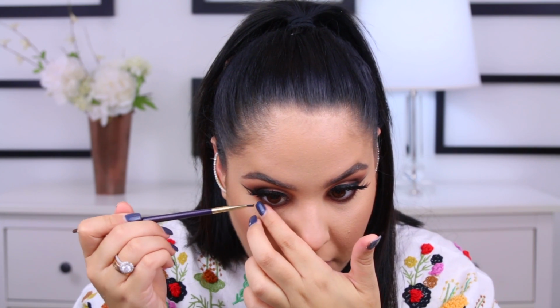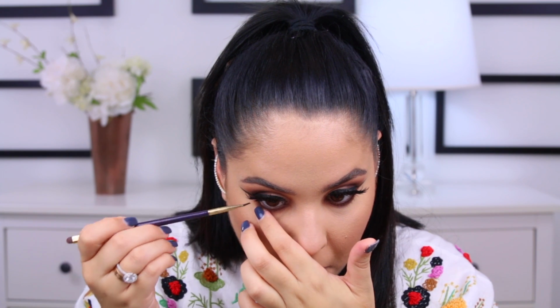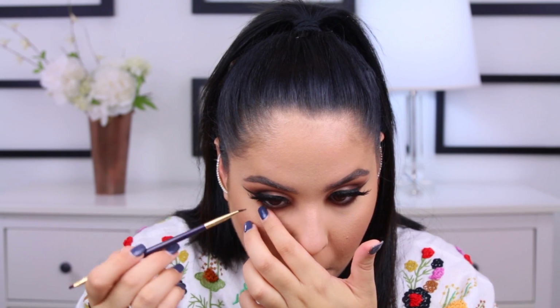I'm gonna go in with my Maybelline gel liner in black and I am going to apply this to my waterline. I'm gonna go ahead and take the L'Oreal Voluminous Lash Paradise Mascara and I'm going to apply this to my bottom lashes. To highlight my skin, I am gonna go ahead and take the NikkieTutorials and Ofra in Glow Gold.